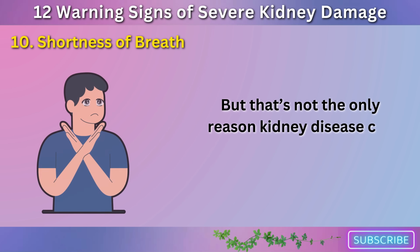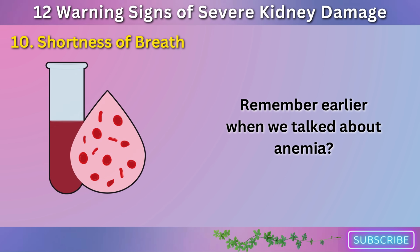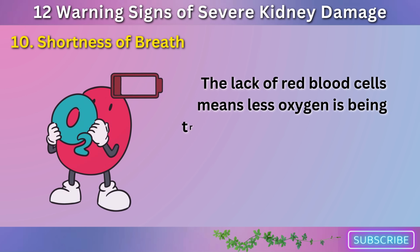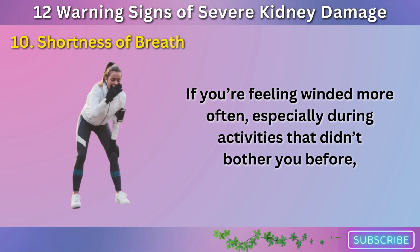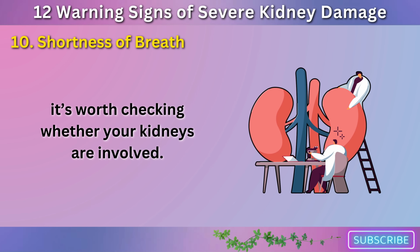But that's not the only reason kidney disease can cause shortness of breath. Remember earlier when we talked about anemia? The lack of red blood cells means less oxygen is being transported around your body, which can also leave you gasping for air. If you're feeling winded more often, especially during activities that didn't bother you before, it's worth checking whether your kidneys are involved.